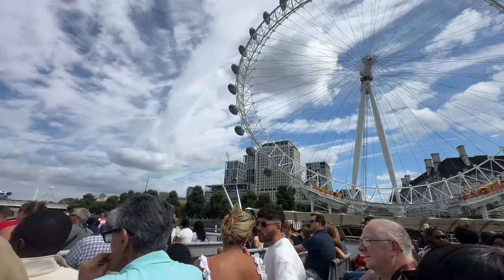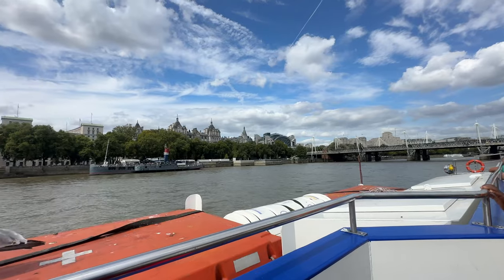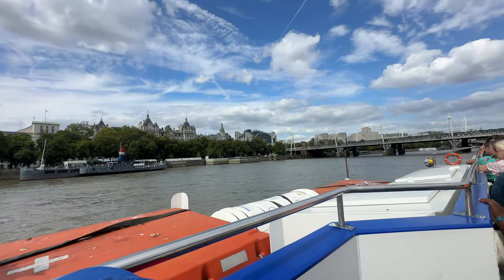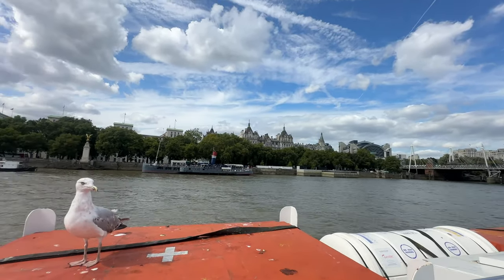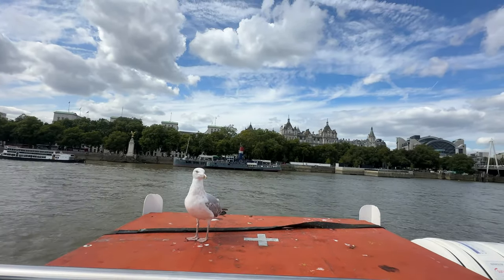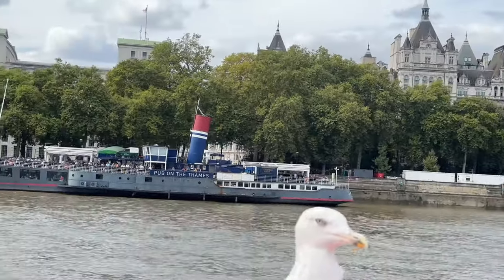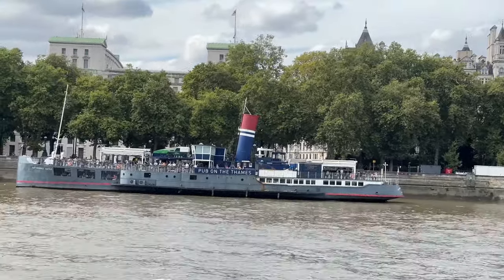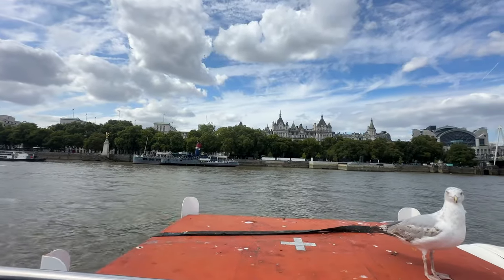If you have a look on the left-hand side of the boat, there's a grey boat over there called the Tattershall Castle. It's got the words pub on the Thames written on it. Now, that used to be a paddle steamer that operated on the River Humber. That's in the north of England. Now, that boat was brought onto the River Thames many years ago. And originally, it opened up as an art gallery on the river. It then reopened as a pub, and it said it made more money in one day as a pub than it did in its entire existence as an art gallery. That tells you two things. One, a little bit about Londoners, and two, the prices they charge in the Tattershall. But it is a nice place to visit.